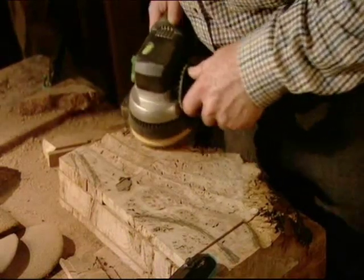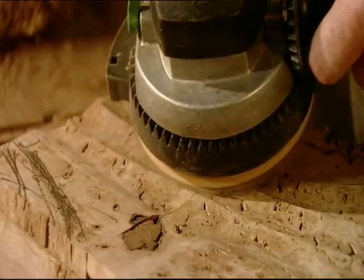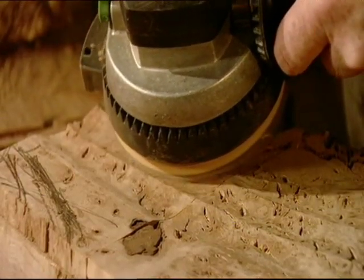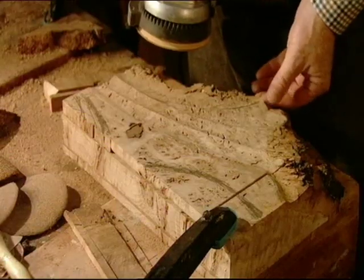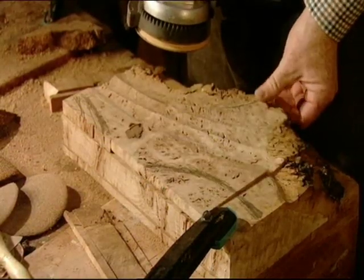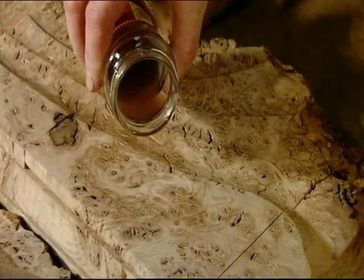It looks like a dog's dinner when you do the first shaping, and then you sand it and sand it and sand it, and then you can start to see the colours and you can feel it getting smoother. And then when you pour the oil on, when the colour comes out of it, it's just unbelievable.